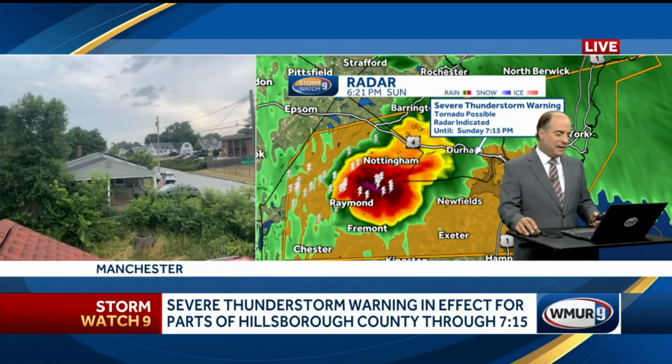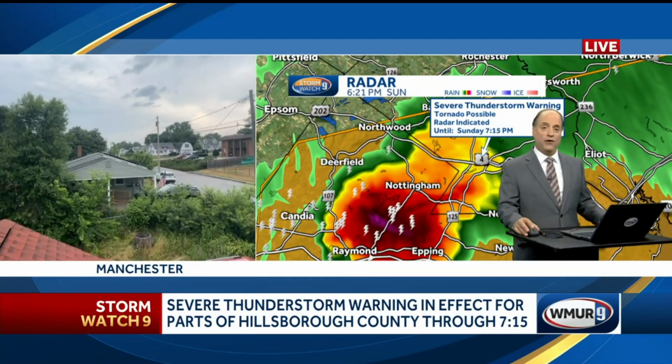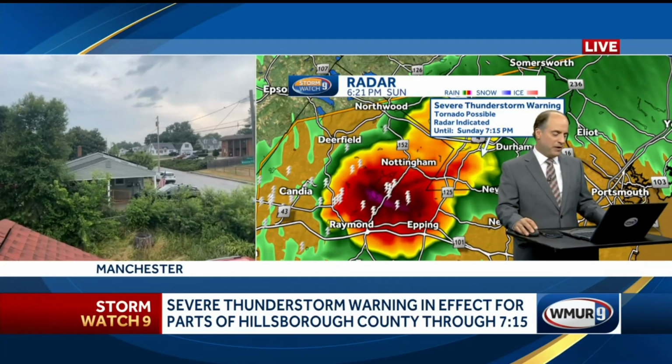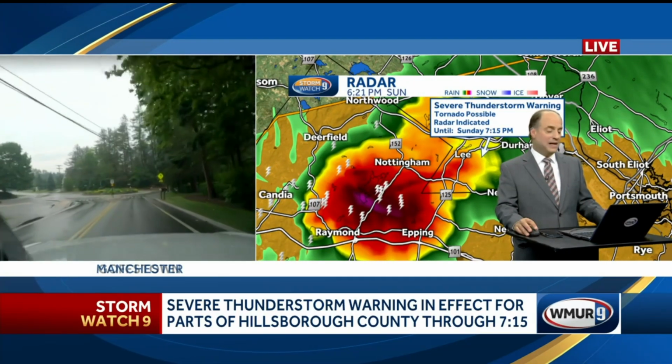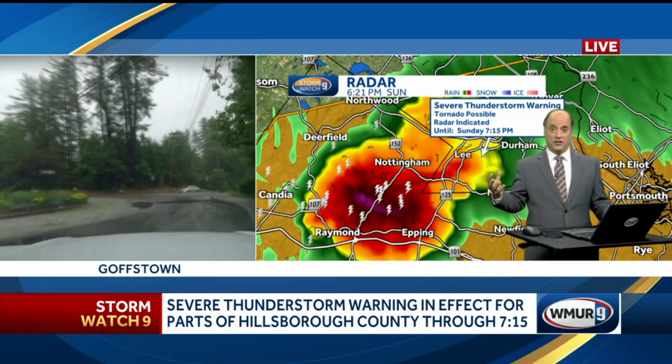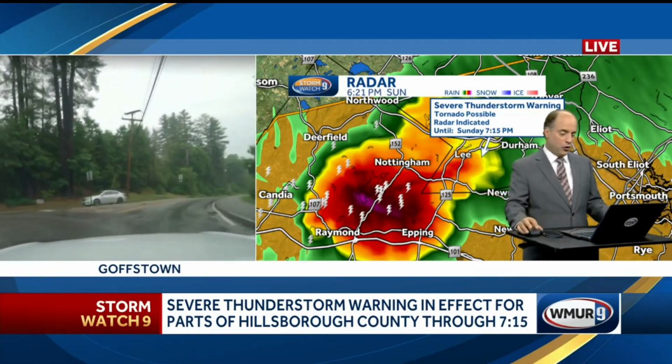This storm, again, has had the history of producing some small hail, a lot of lightning, torrential rain, major ponding on the roads. And if you're in places like, say, Epping and Nottingham and Raymond, you don't need me to tell you what to do because the storm is right over your neck of the woods.